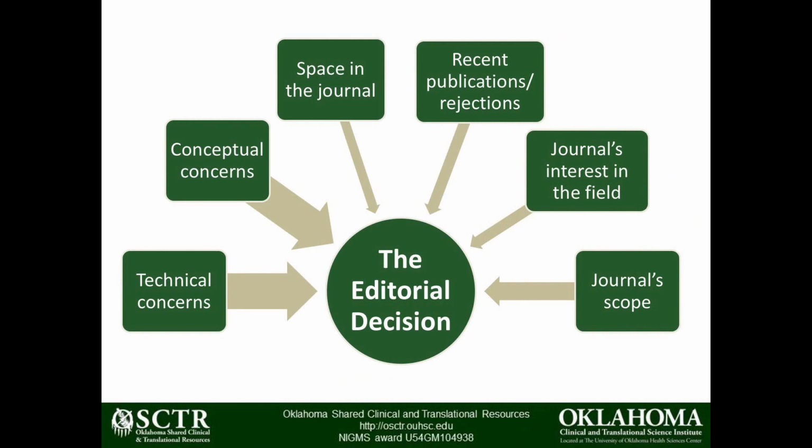Several factors influence the editorial decision. For high-impact, broad-interest journals, conceptual concerns are key. Do most of the reviewers find the discovery a substantial breakthrough in our understanding of biology or disease? Technical concerns are also crucial. Does the experimental design address the questions that are being asked? Are the appropriate analyses used? Were proper controls included? In this sense, technical and conceptual concerns are related.